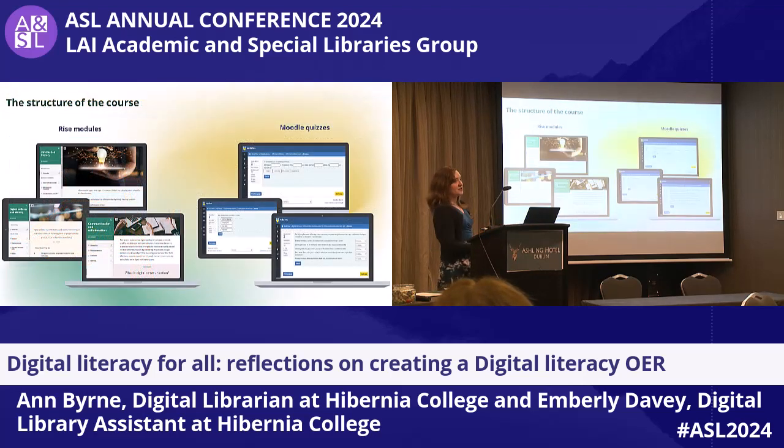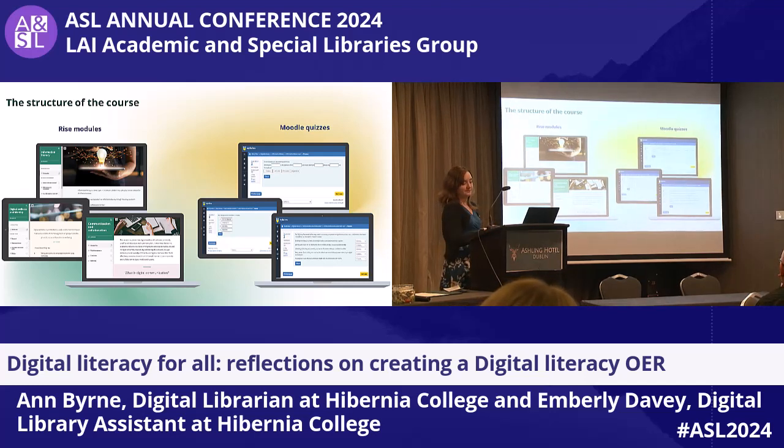And you can see here the structure of the course. On the left, you can see the Rise modules for information literacy, digital wellness, and communication and collaboration. And on the right, you can see just a little snapshot of the quizzes in Moodle.